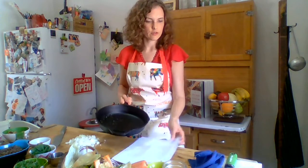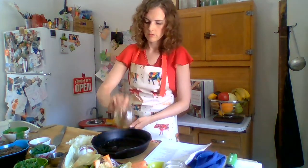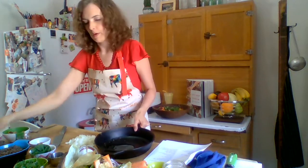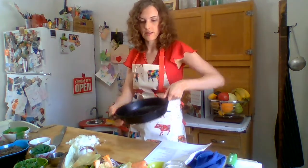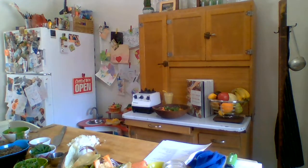So first and foremost, we heat our pan with a little bit of oil. My pan is warm already, so I'm just getting that in there, and it's ready to get the onions going. So we'll heat that up.